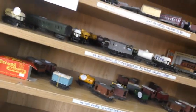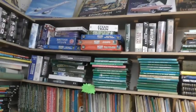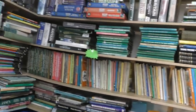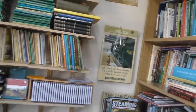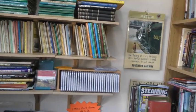Lovely model 00 gauge items here. Books and things. Again, no VHSs, it's all DVDs. You'd think they would have VHSs.